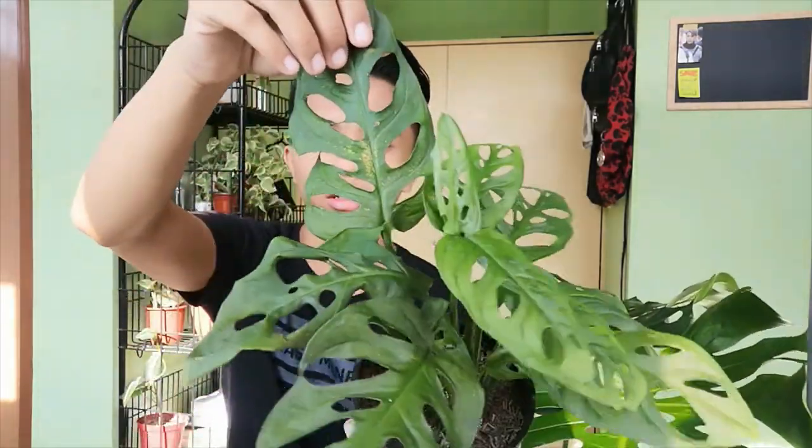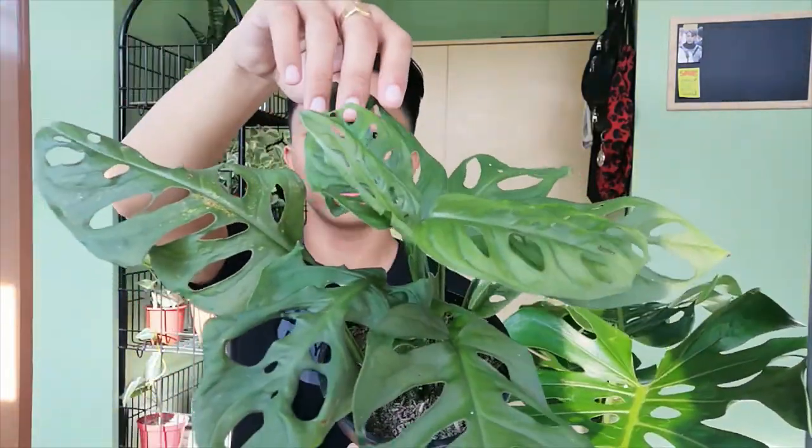This Monstera Adansonii is one of my faves because it's a Monstera. You can't get enough of Monstera though. It's crazy. I got this Monstera Adansonii for like 180, I kind of forgot. And it had 5 leaves. Now it has 1, 2, 3, 4, 5, 6, 7, 8, 9, 10, 11 leaves, in a span of like 2 or 3 months. So yes, Monstera, this is one of my recommended plants.